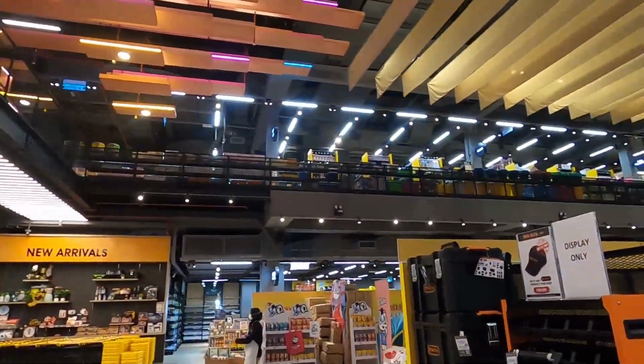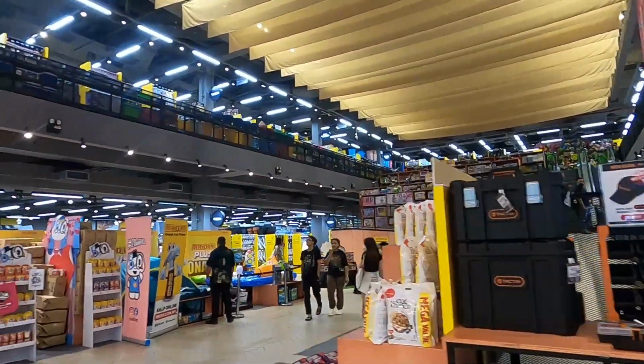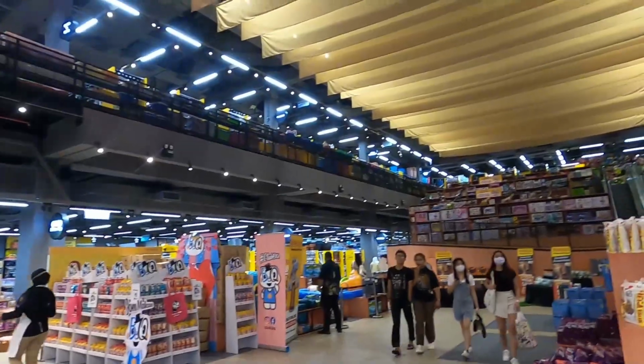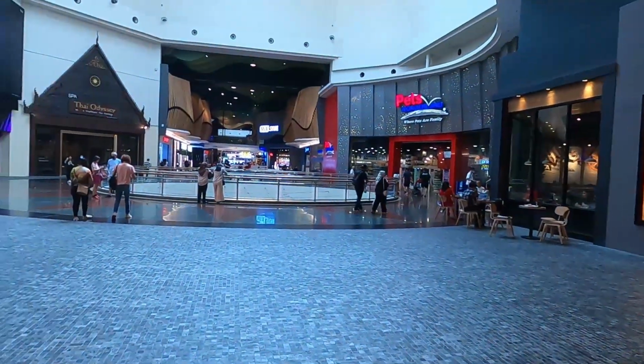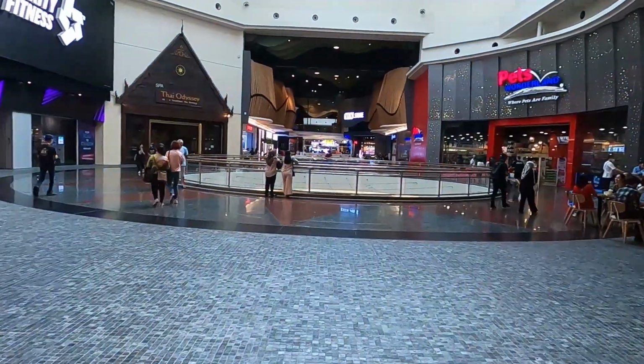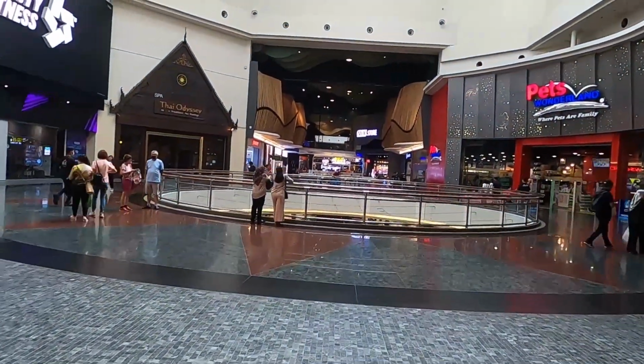It's a pretty unique design. So if you want to get some home goods, or you need a screwdriver, come here. Actually, they don't really sell home appliances. It's more just screwdrivers, hammers, that kind of stuff.